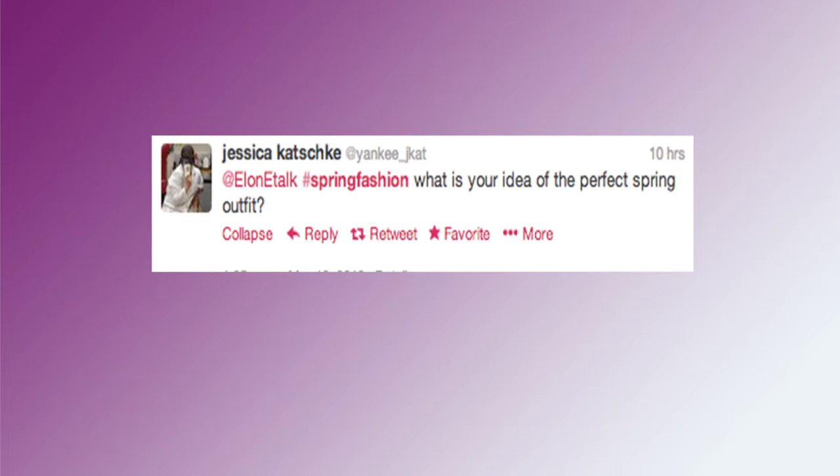Okay, and so Jessica Katchke actually has 2 tweets on this page for us. She wanted to ask, what is your idea for the perfect spring outfit? Well, being a dress girl, I would definitely say either a solid color pastel dress or a floral dress is perfect. And then you can dress it up with your accessories. Accessories are so much fun. A great pair of sunglasses to protect your eyes, but also they make a great fashion statement. The bigger the better. And then really cute wedges. I love wedges no matter what you're wearing.